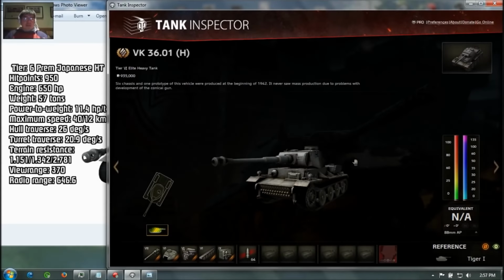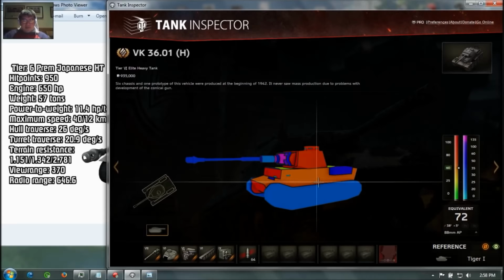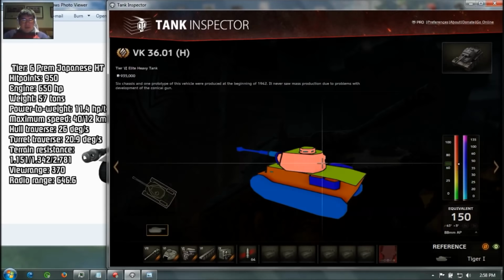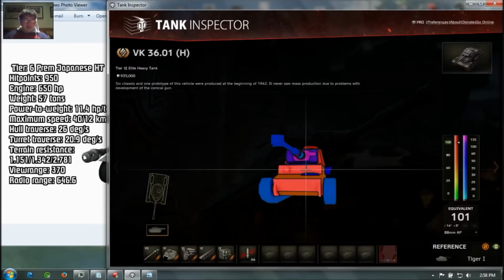And let's compare the Japanese Tiger 1 with the VK3601H, the tank before the Tiger 1 for the Germans. Now, I do have the Tiger 1 stock-wise as reference. So armor is mostly the same, but the side armor on the Tiger 1 is better because it's 80 millimeters instead of 60. So you can see here, it's 60 millimeters, but you don't have this space basket that covers up the engine compartment, but that's a small detail. So armor is mostly the same. The turret armor is 100 millimeters at the front, 80 at the sides, and 80 at the rear. So same as with the VK. Hull armor is 100 millimeters at the front, same goes for the VK. So armor is mostly the same.